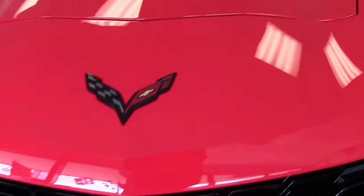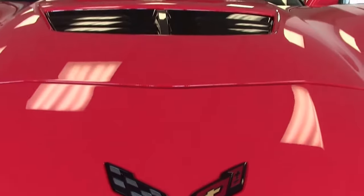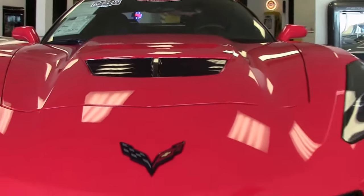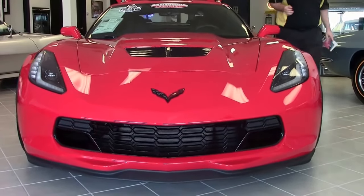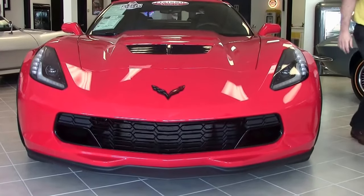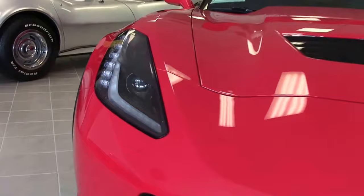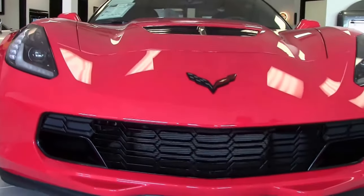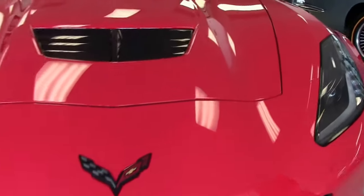This absolutely gorgeous 2016 red and black interior, one of 1,601 made, Z06 is a truly stunning car. As you can see, that beautiful aggressive design, and that beautiful Z06 front design. As you can see, this car looks brand new because it almost is. Only 5,000 miles on it.